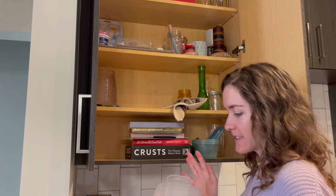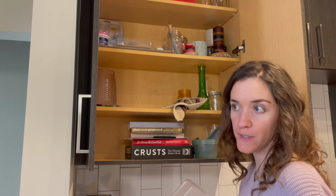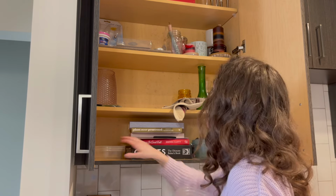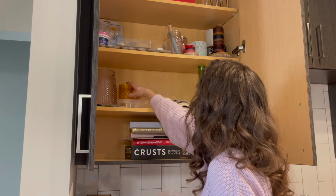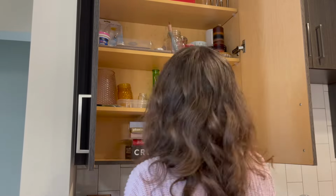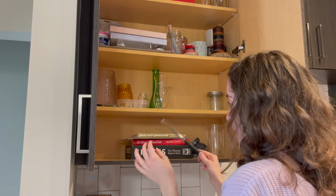So I have used these Tupperwares once or twice for my herbs. So I think I'll keep 2 of these, and I'll put them up here. This is a knife I was talking about that I bought 2 of, and I will figure out something to do with this, so I'm not going to get rid of it.